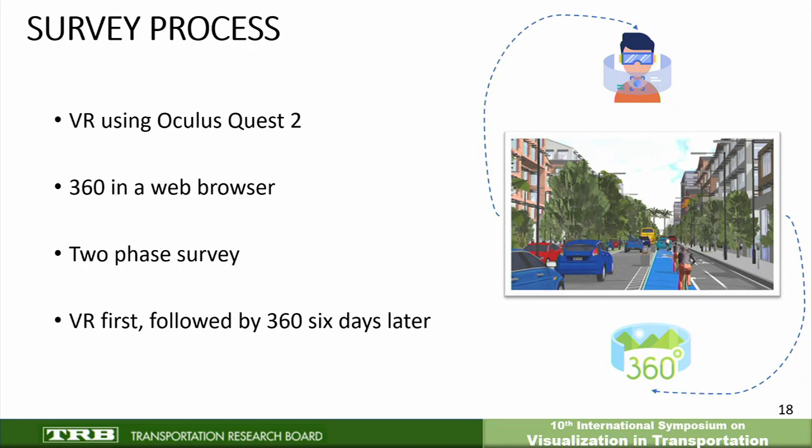Then the other way that the participant looked at it is simply in a web browser. You pull up a web browser and look at exactly the same scene you see through goggles, except that it's not immersive, it's on a flat screen. And we did this in 2 phases. First, we conducted the VR, and then 6 days later, we conducted the 360 survey.